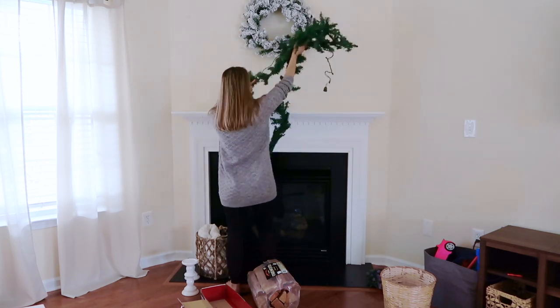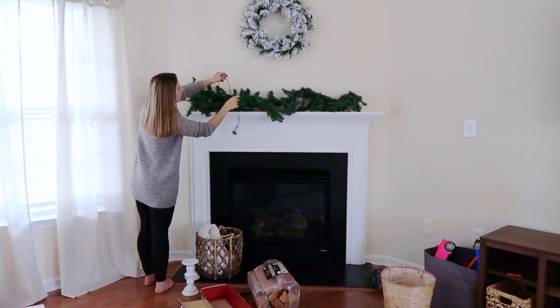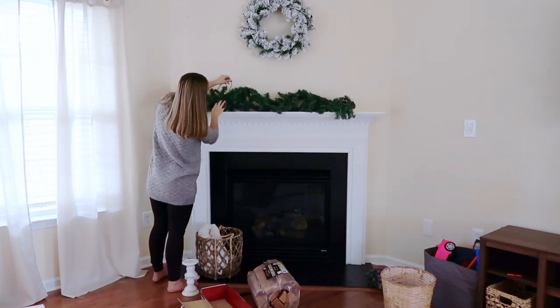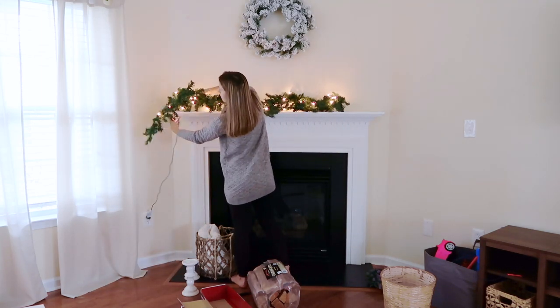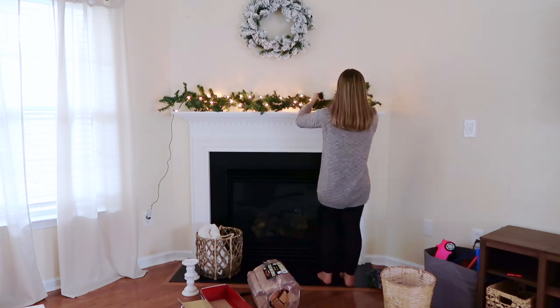I'm starting by putting this garland, and as I was putting it, I was thinking if I could go back, I would definitely pay a little bit more to get a better quality. This one was a bit stiff and I got what I paid for, but after fluffing it and turning it on and working with it, it was decent looking. I would just prefer a more flowy, more natural looking one than this kind of style.